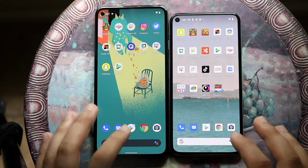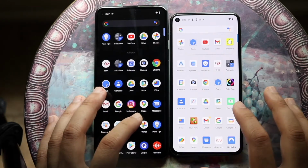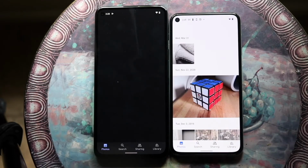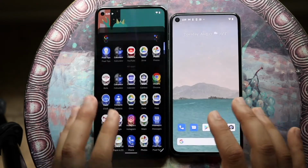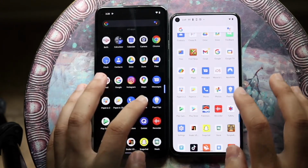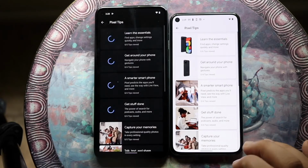Let's get into some stock Google apps, I guess, because I ran out of the other ones. Let's get into something like Google Photos, which comes stock with all these phones. 3, 2, 1. And at the 5, I think I'll give it some leeway because, you know, it was already pre-installed with it and I've already opened it before. Let's get into this light bulb one. 3, 2, 1. And it looks like the Pixel 5 was faster.